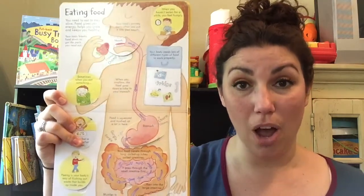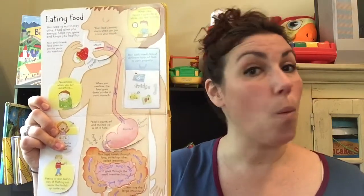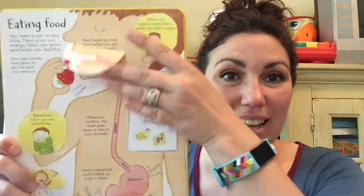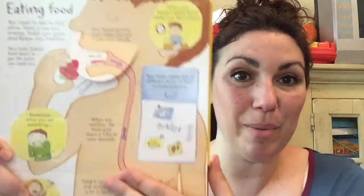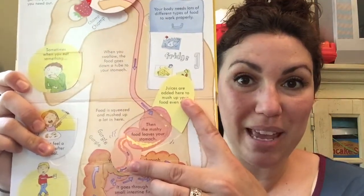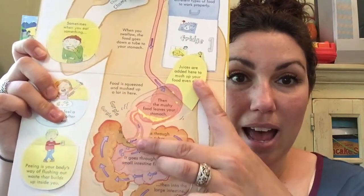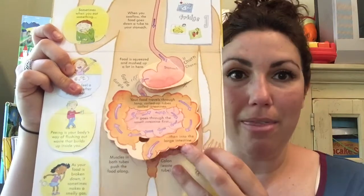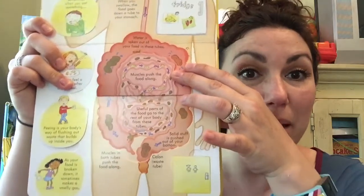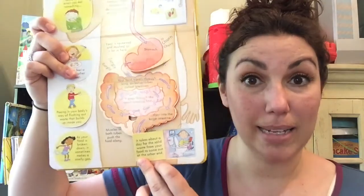This is the page on your digestive system. And what little kid doesn't like to know where their poop comes from? So it starts with eating the food, and still connects all the parts when it's open, down into their stomach, which has a flap in a flap. And I love how even when you open it, it still connects the parts of the body. And then we've got dual flaps where it shows where your poop is being made. And then you open this page and it talks about going to the bathroom.